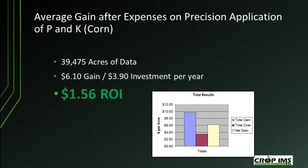The total investment to get that per year was about $3.90, which turned out to be about a $1.56 return on investment of using that technology. I'm pretty comfortable we can see those same exact numbers on our own operation. The one thing that's not built into that analysis is the agronomic impact for doing the right things. This is just simply taking the numbers of what soil tests tell us and what we are going to apply. If you build in the agronomics, that's such a subjective number. I don't ever want to build that in because everyone wants to argue, well, did you really pick it up or did you not?